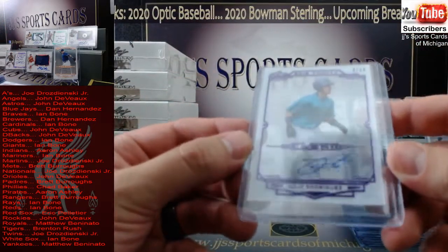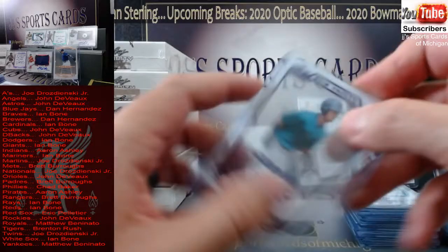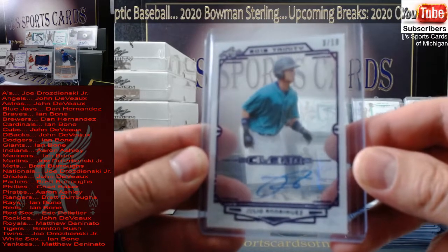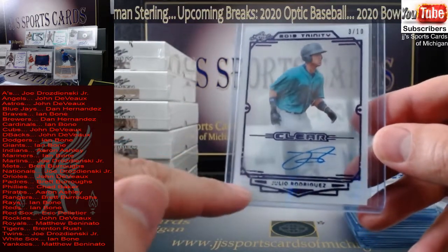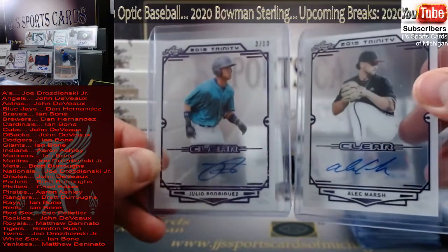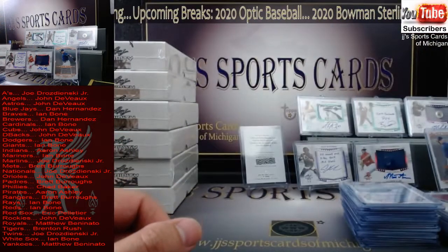And Julio Rodriguez, 3 of 10. Mariners. The bottom of this card is all jacked up, guys. Let me see if I can get this to focus. I just want to get this on camera in this break. Can you see all this? It's got lines in it, and it's missing some of the lettering down there. I just wanted to point that out. Obviously, that Julio Rodriguez card is pretty jacked. Not my fault. I just wanted to point it out, guys.